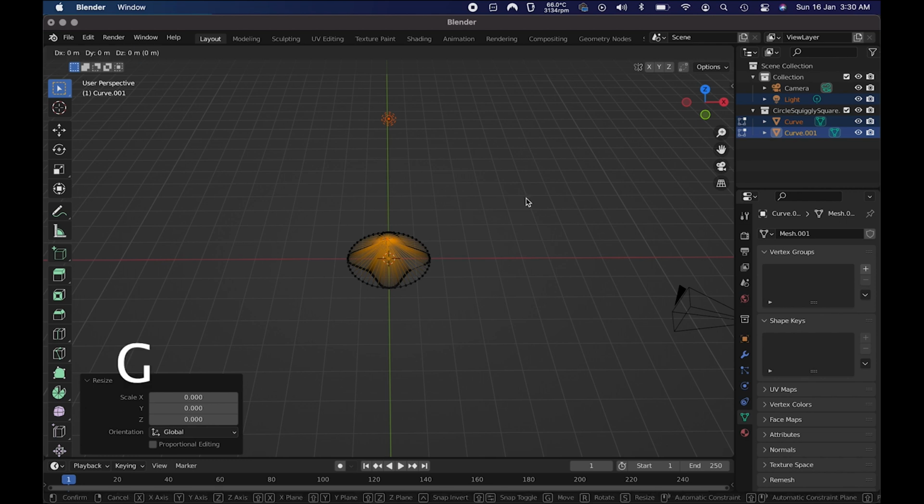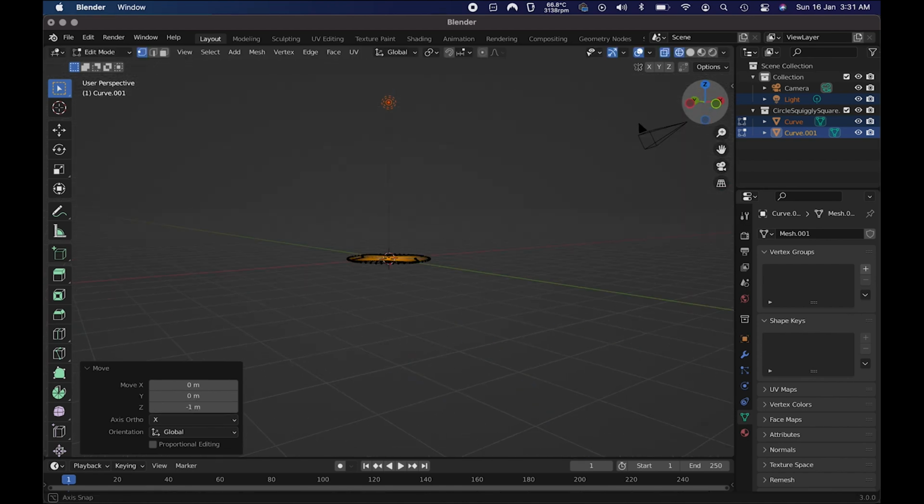Now hit G, that is grab. You can use it to move the points around, the vertices around. Hit Z again so that we are confined or restricted again to the Z axis, and type -1. This would put those points back on the origin. Yeah, so this is what we have so far.